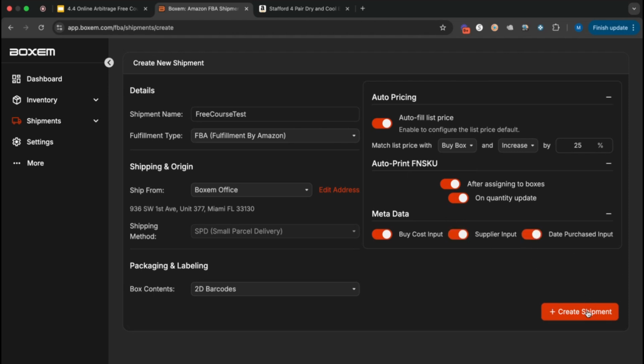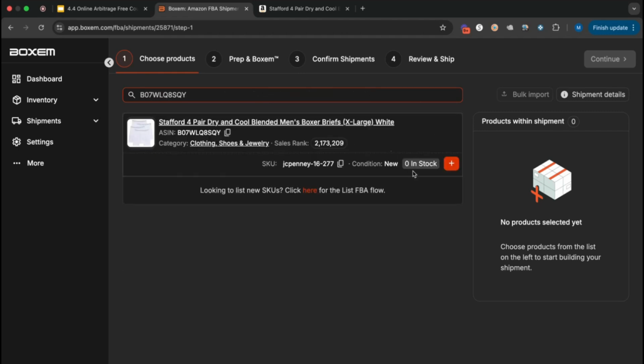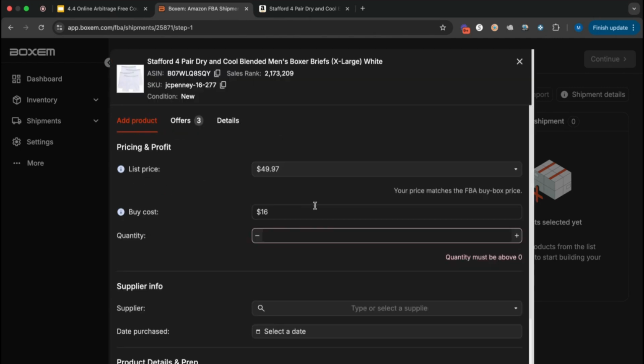Then we just go ahead and hit create shipment right here. And now we can paste in that ASIN, and we can see it's nicely waiting for us right here. 0 in stock, obviously, because we just listed. Wait a little while for it to load. Then we just go here, and now we can see all that right here as well. We can see offers right here. We can go ahead and price this 25% above. Say we put it like 60% or 62% right there, right?